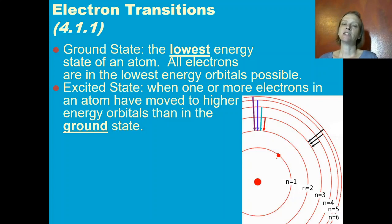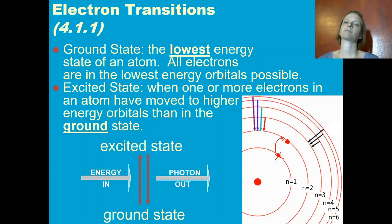The excited state is when one or more electrons in the atom have moved to higher energy orbitals than what you would have in the ground state. So if this electron leaves the first energy level and goes to the second, that would count as an excited state. But the electron doesn't have to go to the second energy level. It could be in the third, fourth, fifth, sixth energy levels. It takes energy to move from the ground state to the excited state. So you have to put energy into the system to move an electron from the ground state to the excited state.